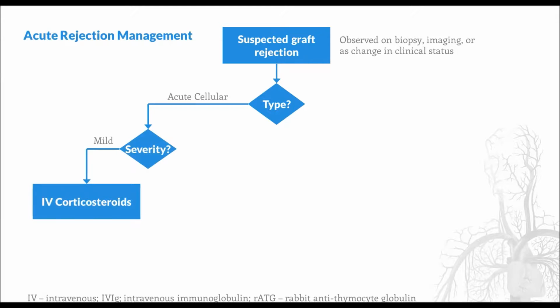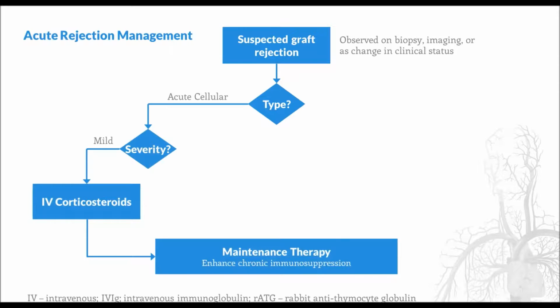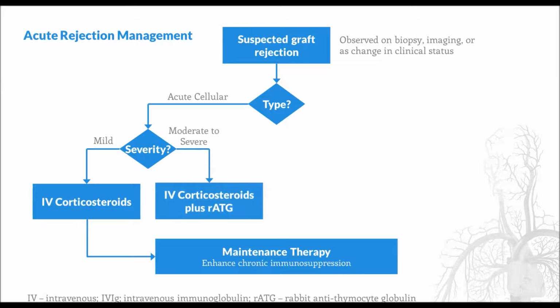After the acute symptoms have resolved, the patient may be transitioned to a maintenance regimen, although it is often enhanced because the patient's prior rejection was likely due to a regimen that was not strong enough. Moderate to severe cases may require the addition of anti-thymocyte globulin for several days. Again, the patient is eventually transitioned to a maintenance regimen once the rejection has resolved.